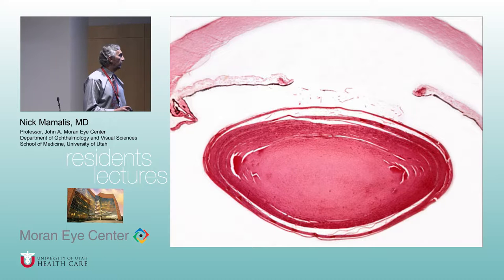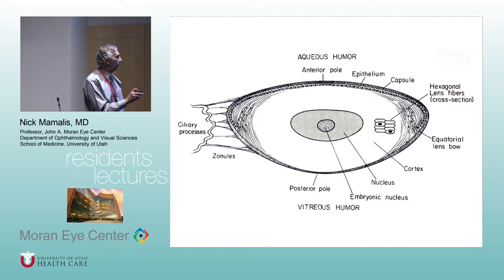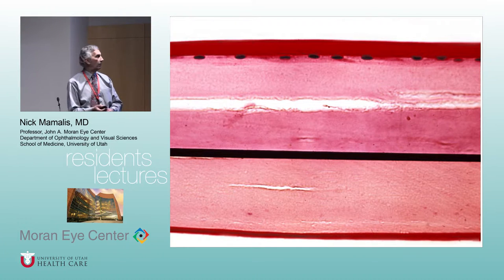This is what it looks like in pathology. And let's go back one. There are several parts of the lens you want to think about, and you can put it into different layers. The embryologic nucleus, the fetal nucleus, the adult nucleus, the cortex, the capsule, and then the zonules around it. All right, Ashley, what kind of stain are we showing here?